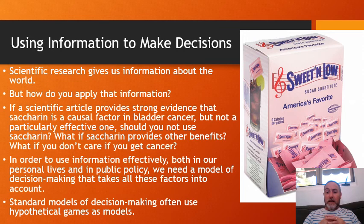So if it's a good article, it will report a little bit of the data, like the percentage of rats, the effectiveness of the causal relation. And it turns out that there is a causal relation, but not what we call a particularly effective one, right? So it increases the probability of bladder cancer, but not by a huge amount.